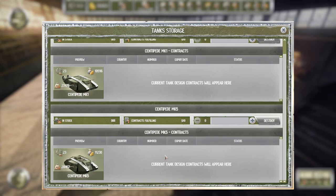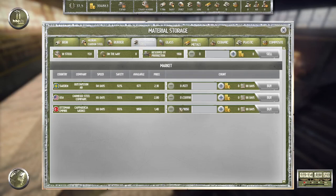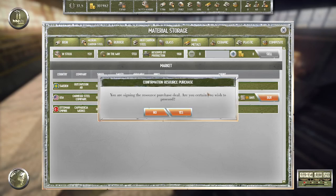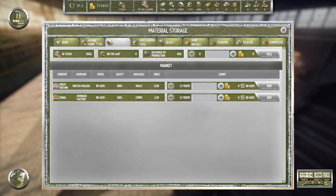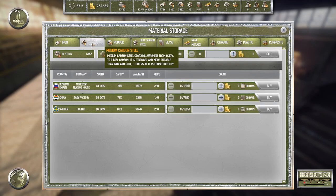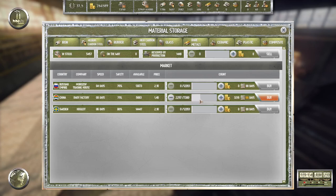No, so we have 5 of those in stock. We have 6 of those in stock. High carbon steel. Oh, they are getting a bit of... They're getting fed materials now, which is nice. Right. Iron we could do with some of. And... I think rubber we could maybe do with a bit of. And a bit of medium carbon steel. Okay.